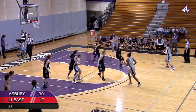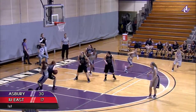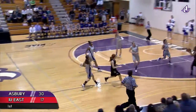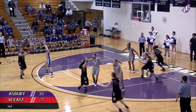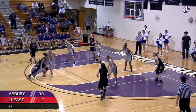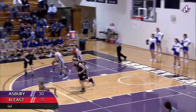There's Khalil Whiteside back in the game for the Eagles. She's a big one. There's a three-pointer from Brittany Warren, but no good. Rebound to Brooke Packer. And the Asbury defense just too quick. You can hear the coach. She wants her team to get into the paint, and that's what Ty King's trying to do. She puts up a shot off the backboard, no good. Rebound to Warren.